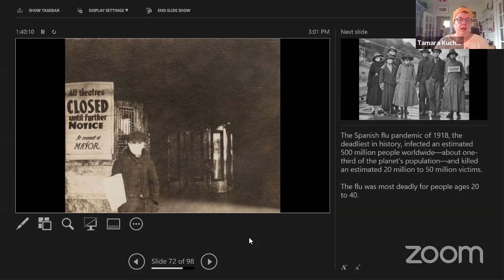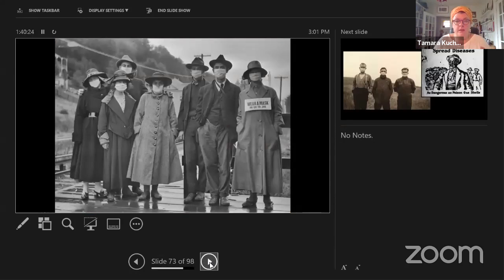But also, I think it clearly demonstrated how this pandemic spread because of the amount of travel that was happening at that time, with people coming back from Europe after the war. And we can see people here with a sign saying wear a mask or go to jail.